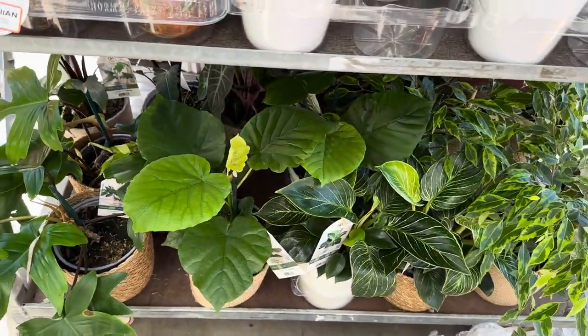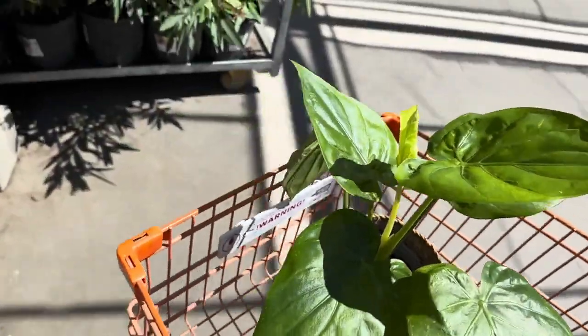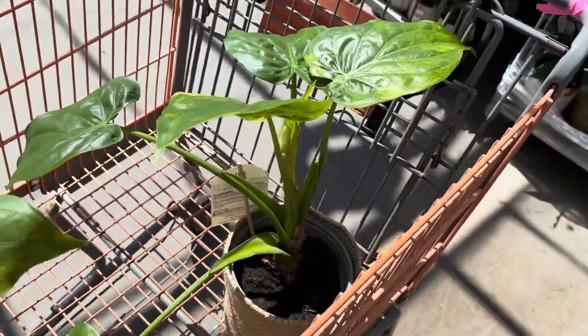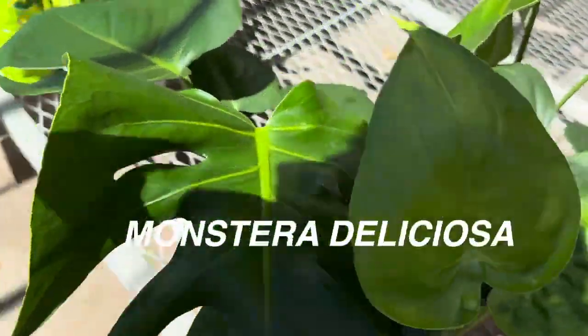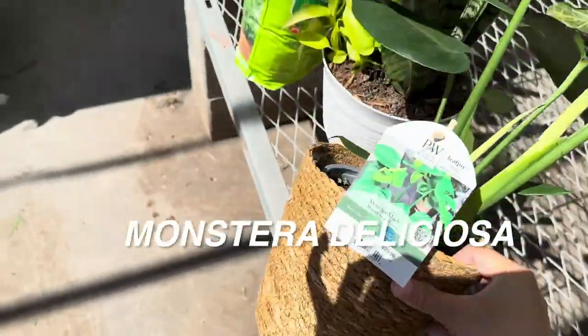Ficus umbellata does require a lot of bright light, and it is susceptible to spider mites, but I ended up buying one at Home Depot not too long ago. That one was $29.98. I do have to move my cart around, and I have to watch as I'm filming because I don't want somebody just picking up my variegated sport Alocasia. I mean, that's something I would fight over.